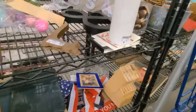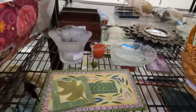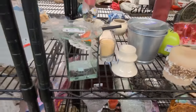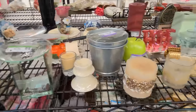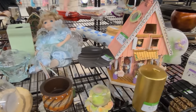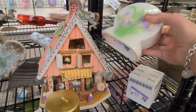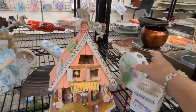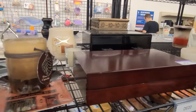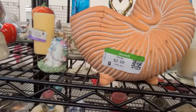Let's see what else we can find. Baskets and mirrors. Candle holders. A few pieces we've seen before. There's a matching Hope stocking holder. We'll have to put that with the one we saw at the beginning. A little toothbrush holder, some boxes, planters.